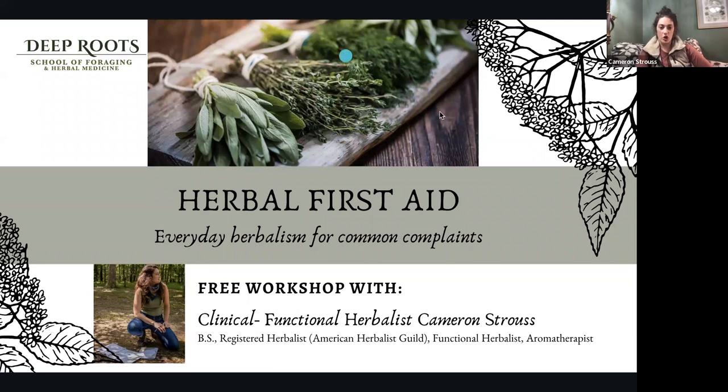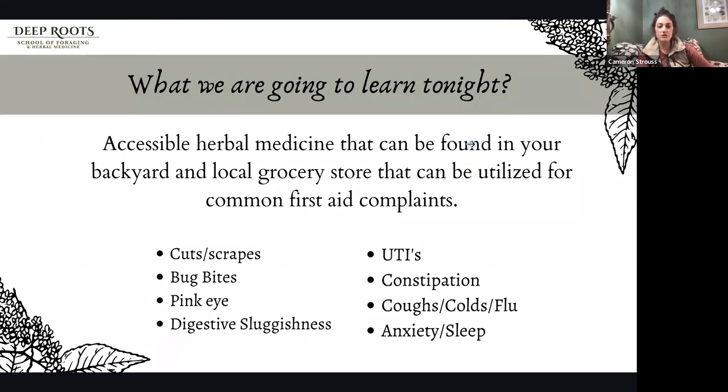Everyday herbalism for common complaints. Tonight we're going to be talking about cuts and scrapes, bug bites, pink eye, digestive sluggishness, UTIs, constipation, coughs, colds, and flus, and anxiety and sleep. These are easily addressed with the herbs that I'm going to talk about tonight.